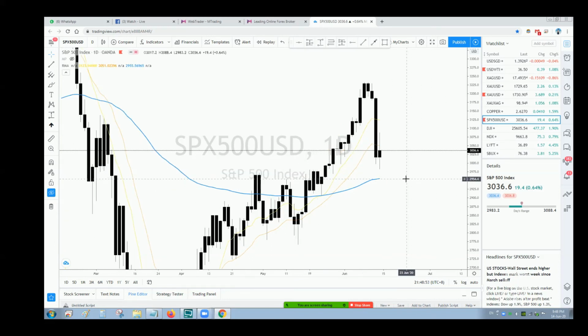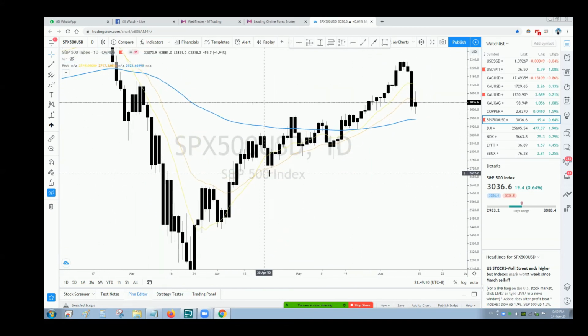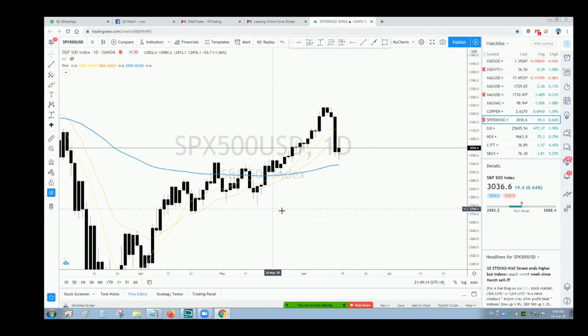Of course, you see 2950 will be the next support zone on the long-term EMA. If we break this, we're going to go lower, 28, and then perhaps 27. What we usually do is just read the price action, the candlestick. So S&P 500 downside.